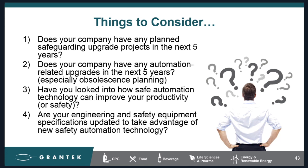On the flip side, does your company have any automation related upgrades in the next 5 years? Especially obsolescence planning. Most companies are planning for older equipment that is out of service, no longer warranted, and if it fails, your whole thing is down. So they're planning to replace those. Well, if you're planning to replace your control systems or your motion control, your servos, you might want to look at going, should we be doing safety potentially at the same time here?